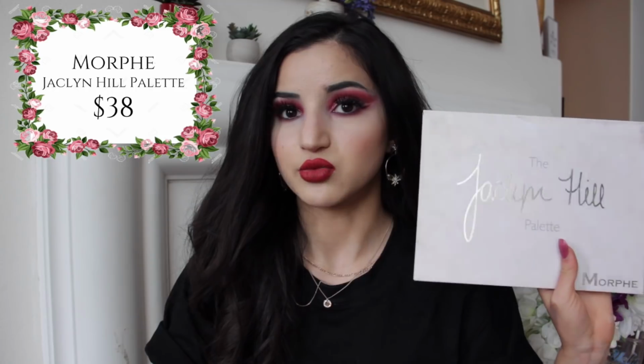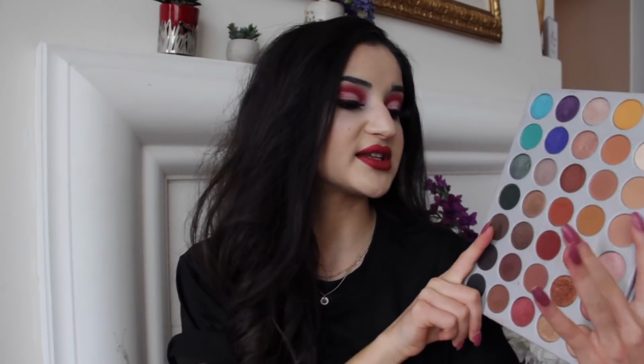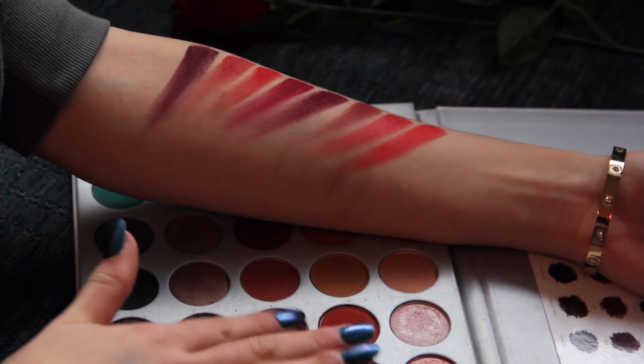On the note of problematic babies, some of my hands down favorite red eyeshadows come from the JACLYN Hill Morphe palette, the original one. There's a shade in here that literally rocks my world. It's the shade right here called Jax. It's this beautiful deepened cranberry red matte shade. Probably one of the top 5 matte reds I'm mentioning in this video.